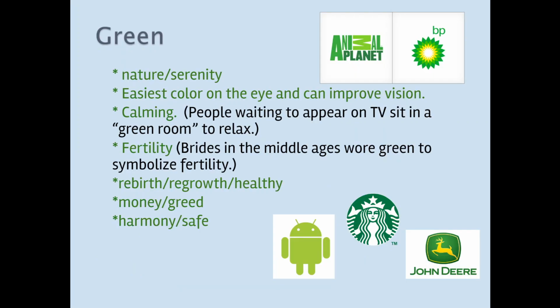All right, green. Gonna start to speed up a little bit here. So green, we think of nature, right? Because it's all over. So we think of nature, serenity. Green is the easiest color on our eyes. Like I said, each color is a different wavelength, right? We see certain colors easier than others. Green is kind of right in the middle of the road, and it's easy for us to see.